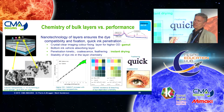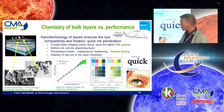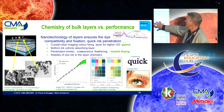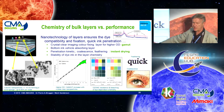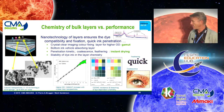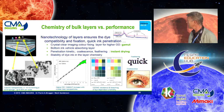Everything in this layer does influence the stability to ozone, especially with dyes, not too much with pigment, and also the feathering, so the ratio of absorption, lateral spreading, or coalescence if the layer is not well designed for the ink. There is a lot of imaging effect. So all the physical chemists and material science are working with that.